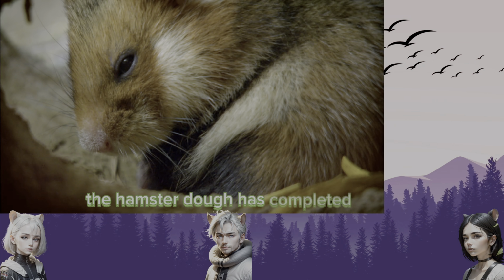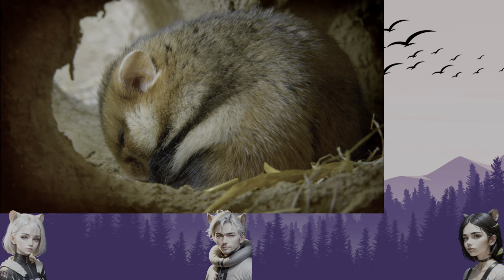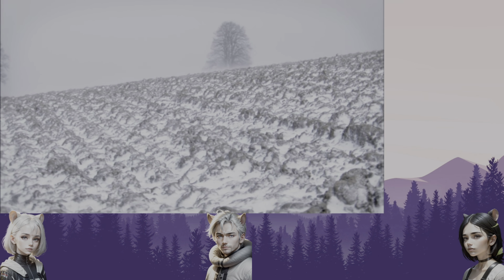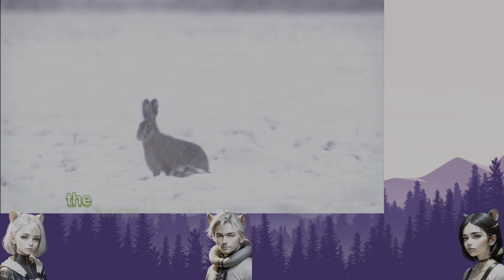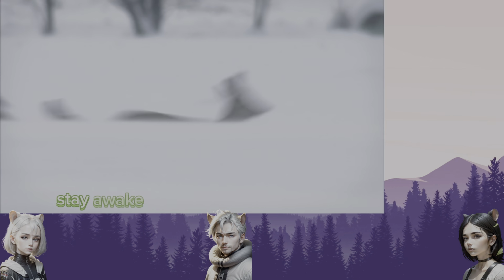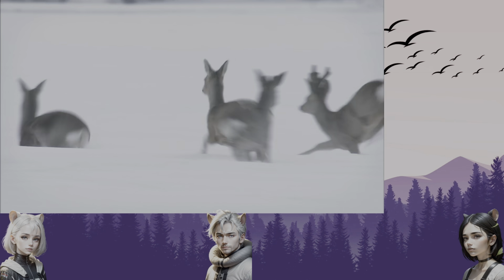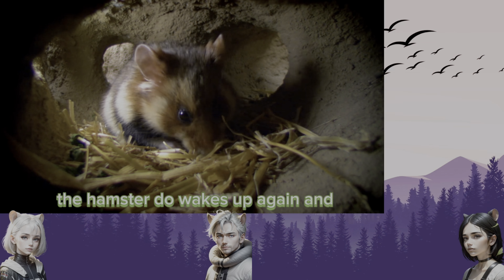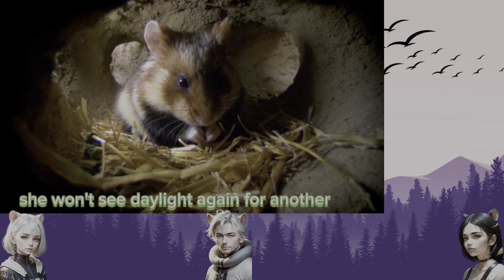The hamster doe has completed her new burrow in good time, and her sleeping phases are longer and longer. Her body temperature begins to drop. The hares and roe deer, on the other hand, stay awake and have to struggle to get by during the winter. The hamster doe wakes up again and again to help herself from her supplies. She won't see daylight again for another 6 months.